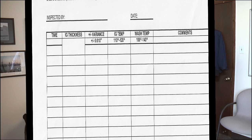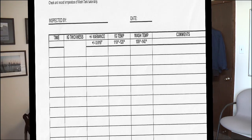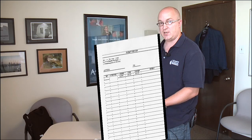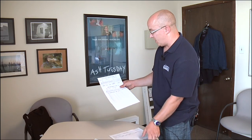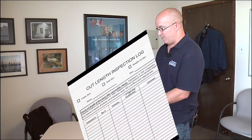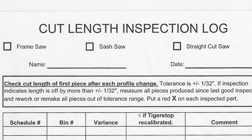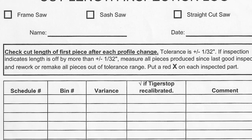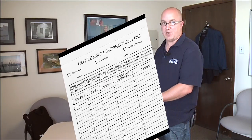In the case of the glass side, that the IGs are within their tolerable variance in IG thickness, that the wash temperature is controlled, and that the IG coming out of the press is controlled. That ensures that we do not have seal failures in our IG units. On the saws or the welders, they are checking both length, overall finish size, and square. So we know that we're sending out a square window, that it's not going to get racked when it gets into the hole, and it's not going to interfere with the window operation, the window functionality, and the window appearance.